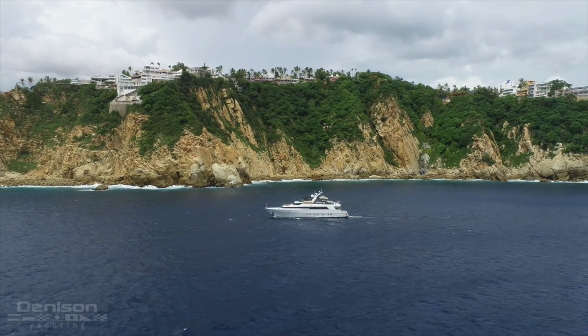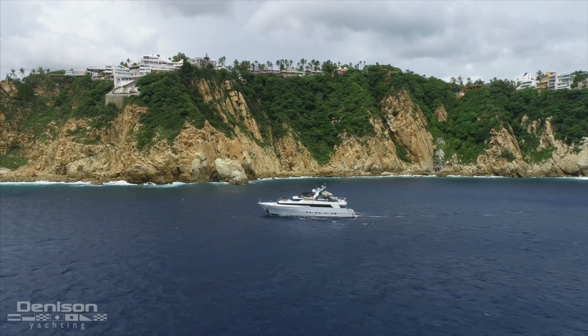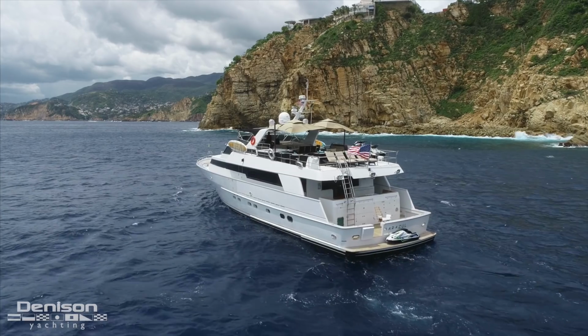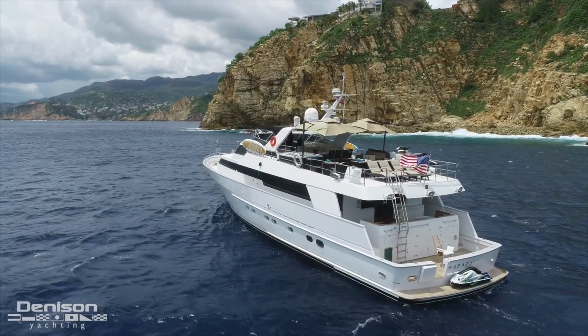Today, Denison Yachting, along with broker Matthew Stropes, is in Mexico to take you through motor yacht MARAZUL, a 98-foot pilothouse cockpit motor yacht built in 1986.